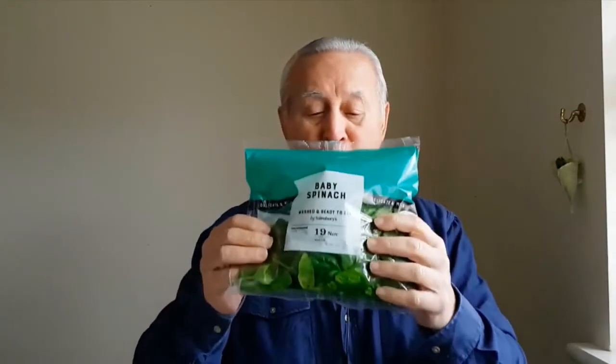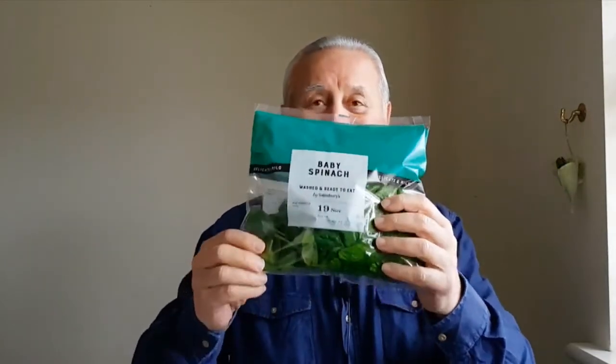Now, you should eat one of those if you've got psoriasis or some other serious skin problems. You should eat one of those every day, either at lunchtime or evening as part of a salad. So all you do is cut the bag open, put it into a colander, wash it thoroughly, put it in the bottom of a salad bowl, and add your tomatoes, your cucumber, celery, and so on.